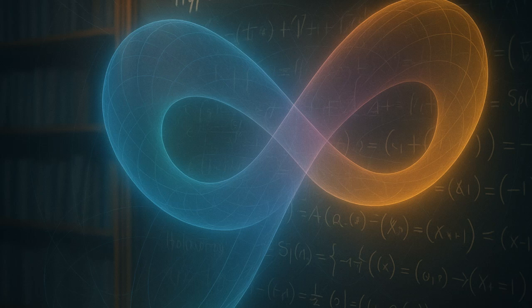And these three structures don't just sit there separately, they interact. They interact in a way that perfectly mirrors the algebra of Hamilton's quaternions. Remember those? Oh yeah, i, j, k, where i squared equals j squared equals k squared equals ijk equals -1, that whole thing. That quaternionic structure is definitely one of the defining characteristics.